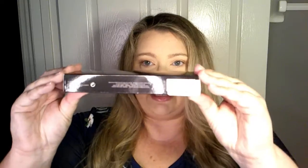This brush usually retails for $38. I found it on the Sephora website. I got it for $7.99. You probably can't see that. Sorry, the light keeps changing. $7.99. That's a big savings, y'all.